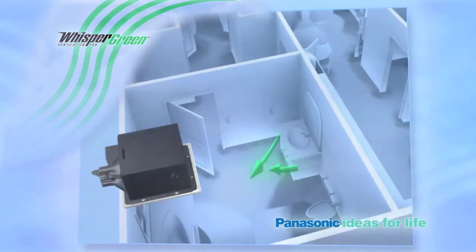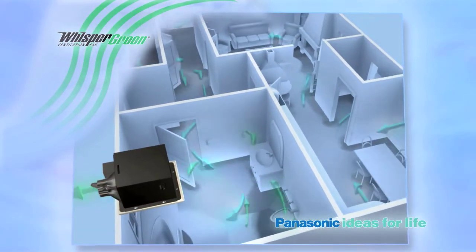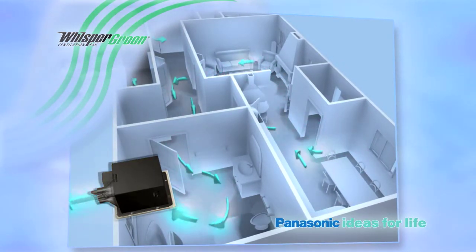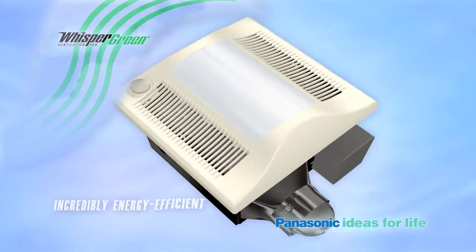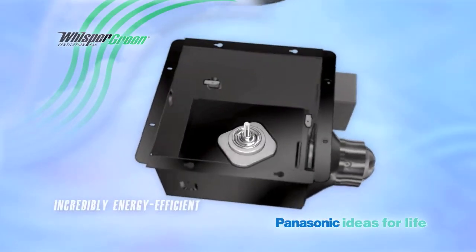In addition to delivering fast, effective spot ventilation when you need it, a Panasonic WhisperGreen vent fan also works continuously on a lower setting to help remove stale air and pollutants from your entire home. It's also incredibly energy efficient. In fact, Panasonic is the only manufacturer to feature DC motor technology in their residential mechanical ventilating fans.